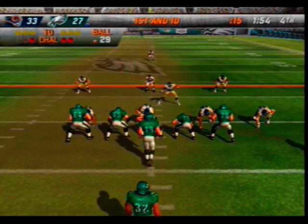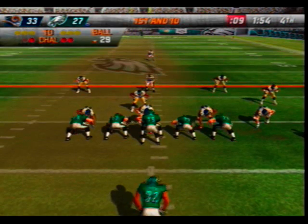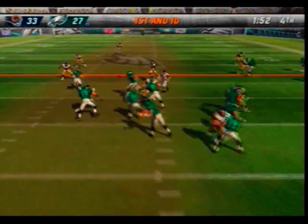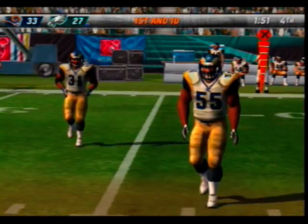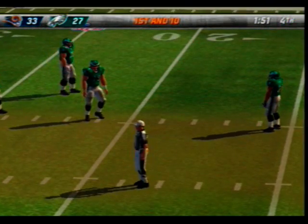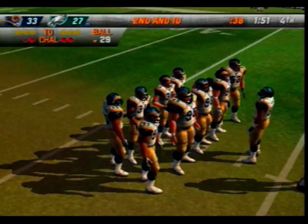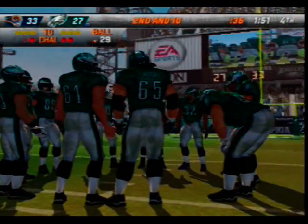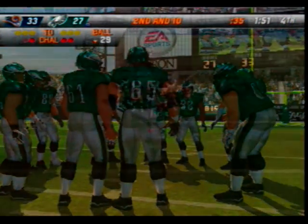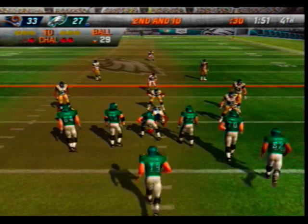First and 10. Dropping back to pass on first down. Gets the pass off. The pass falls incomplete. And they have to go to the air because they need big plays fast. That's right. You got to have composure in these situations. Find your receivers who can pick up yardage after the catch. But most importantly, you have to keep the chains moving. Ball on the 29-yard line.